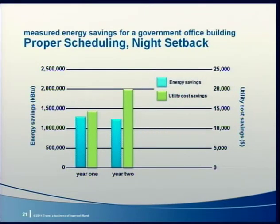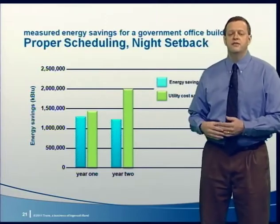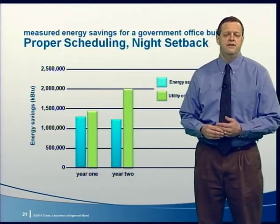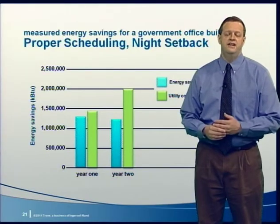The second example is a government office building located in Florida. This project also included implementing time-of-day scheduling and night setback. In the first year, proper scheduling saved almost $15,000. Similar to the first example, a utility rate increase at the beginning of the second year grew the savings to $20,000. Now, through our energy retrofit projects, we've historically found more potential for energy saving through proper scheduling and night setback than from any other energy saving strategy.